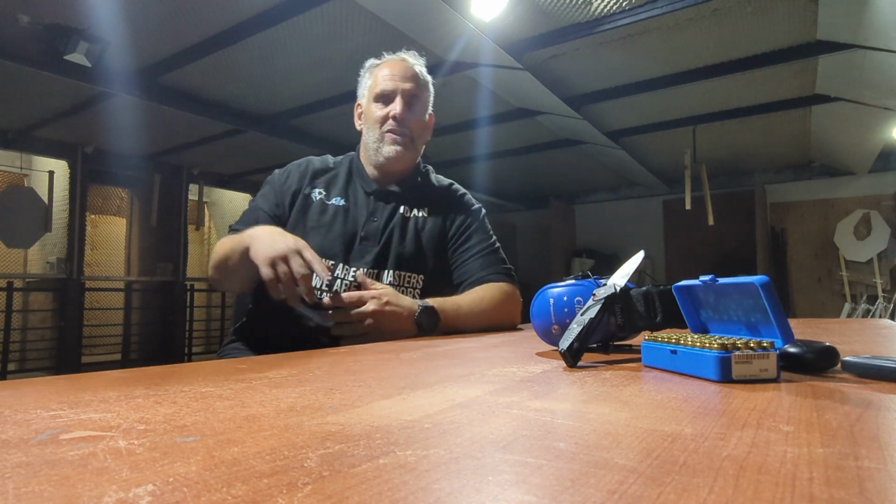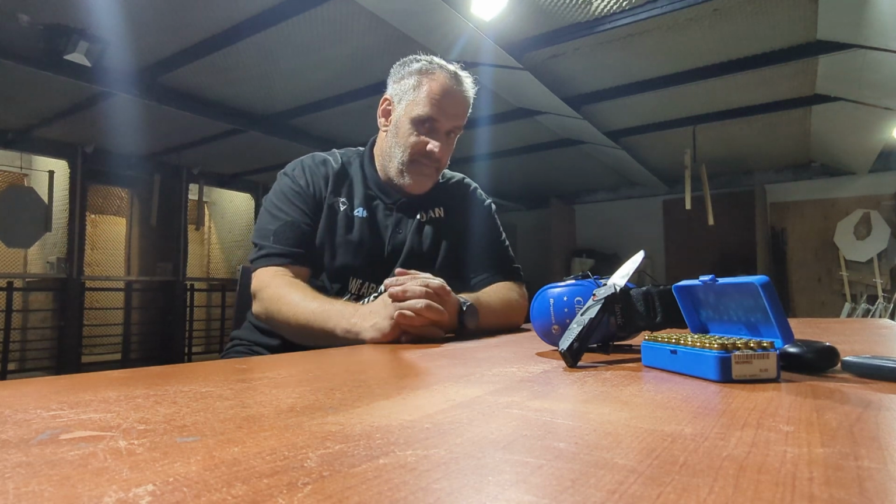Okay, so people around the world always say the Israelis carry condition 3, they don't know what they're doing, condition 3 is not fast, why don't they have one in the chamber, and so on. So first of all, let me shed some light on this picture about the Israeli carry. The Israeli carry is the following.